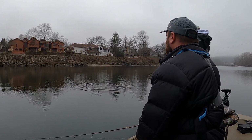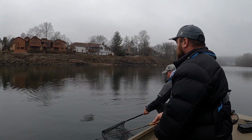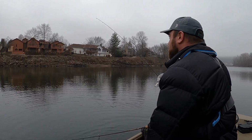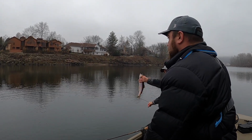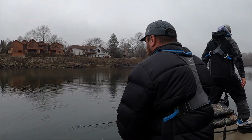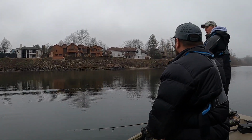This looks a little bigger. Need the net? You have the net. I'm making you stretch for it. Oh, that's a pretty one. That bright purple stripe. Chop trying to make its way back here. Yeah.